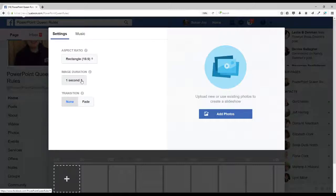And then you can decide how long you want the slideshow to stay on each photo before it advances. 1 second would be pretty fast. I generally do about 3 seconds if it's just pictures. But I've also used this feature sometimes where I prepare the photos ahead of time and put text on them, like a caption almost, across the middle or the top. And then I would use 5 seconds to give people more time to read the text. So I'll just say 3 seconds for now. If you want to have a transition between photos, you can do that. I like using it. And then we want to add photos.